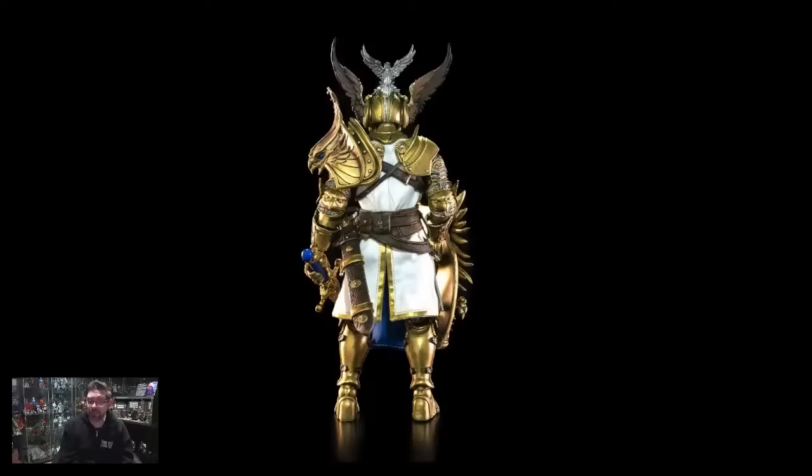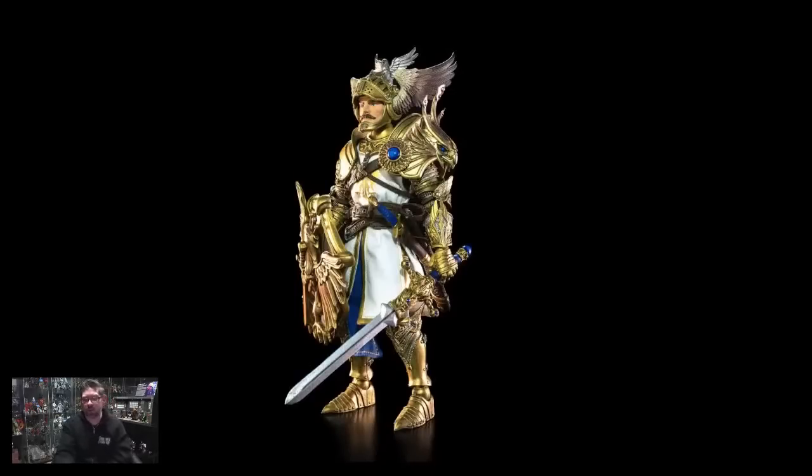A brand new Heaven's Brand sword. We talked about this at the show as well. Brand new sculpted version of the Heaven's Brand, including a sheath specifically for the Heaven's Brand sword.